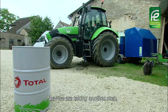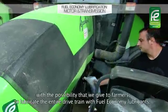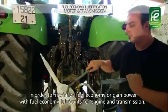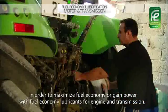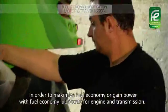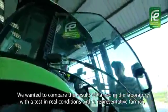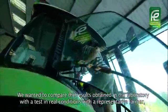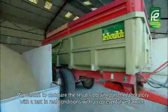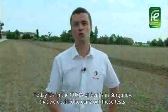Now we're taking another step with the possibility that we give to farmers to lubricate the entire drivetrain with fuel economy lubricants, in order to maximize fuel economy or gain power with fuel economy lubricants for engine and transmission. We wanted to compare the results obtained in the laboratory with a test in real conditions with a representative farmer. Today, it's in the Cuma of Genlis in Burgundy that we decided to carry out these tests.